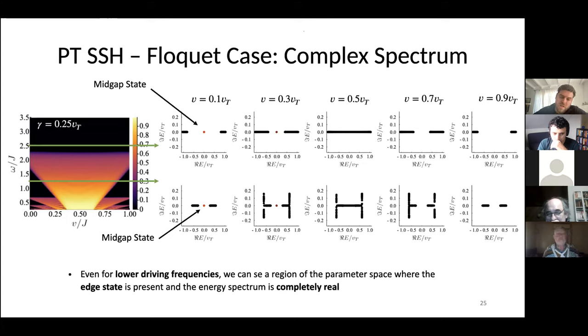But the places where the energies go into the complex spectrum is not on the mid-gap state. It's actually on either side at the other end, on either side of these graphs. So the mid-gap state actually remains all the way until V equals W, and then it's removed.